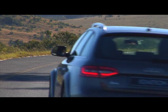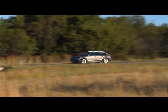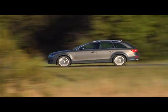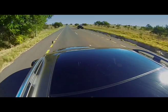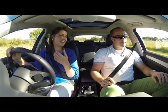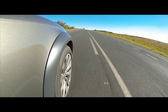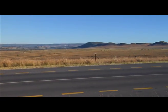But I think that in this market, that's the kind of thing that people budget for with luxury vehicles. The challenge is getting people to pay that for a station wagon. Maybe that's why they call them Avants in Europe, so it sounds more sexy. But making station wagons sexy in South Africa is a massive challenge for Audi. Yeah, we're going to have to come up with a new name.